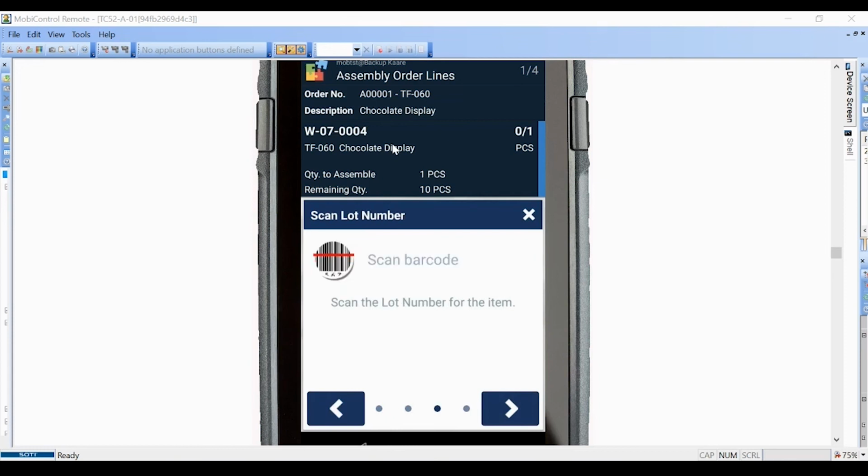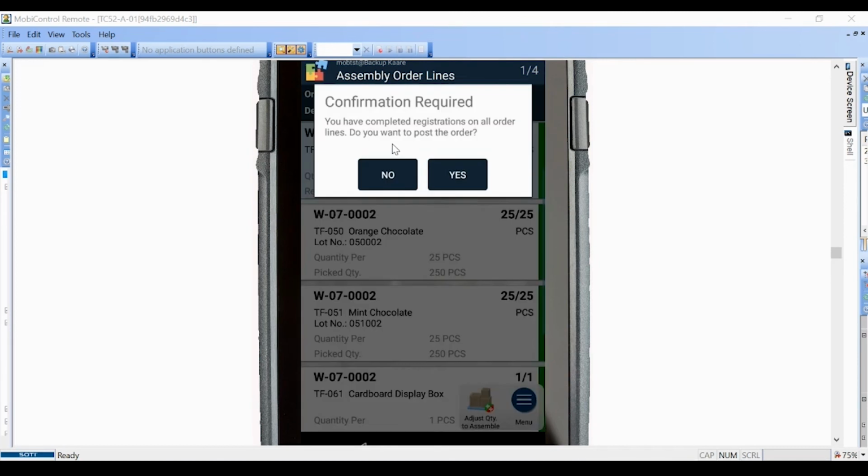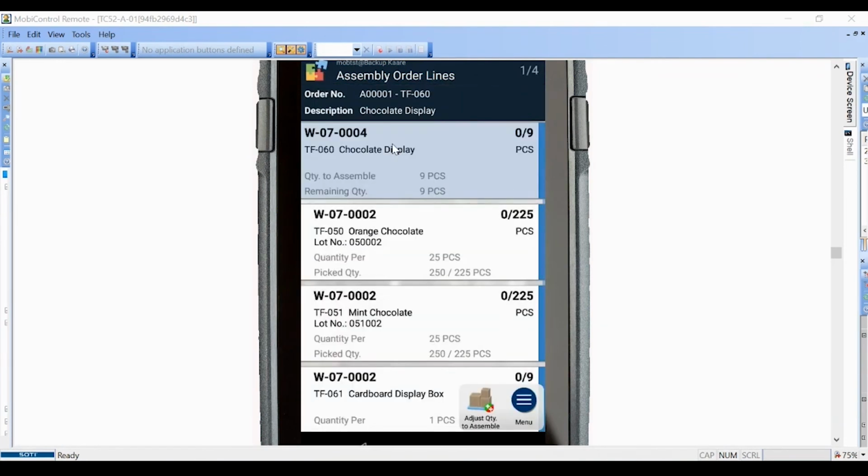Then we can scan a lot number or type it like so. And then, of course, say, OK, we produced or we assembled one piece. And I'm happy to post that. It's now posted, sent back into the ERP system. And as you can see, we now have 9 remaining. Again, we can adjust the quantity if we want to. If not, we can assemble all 9 at once.